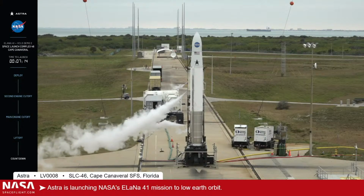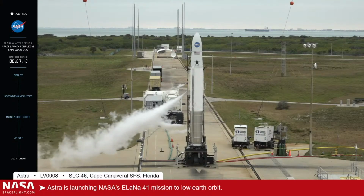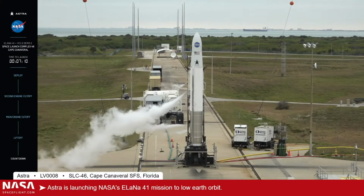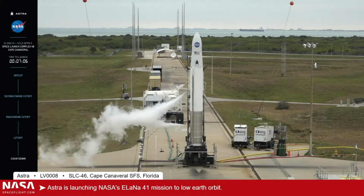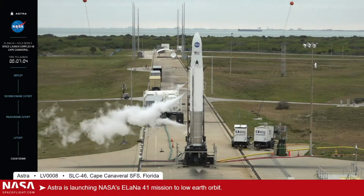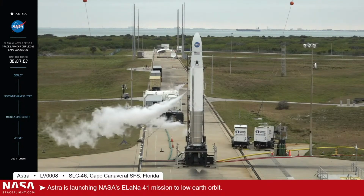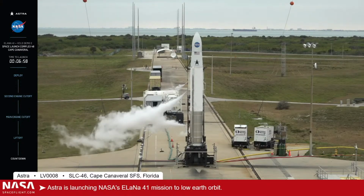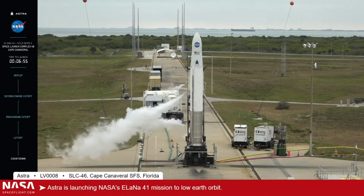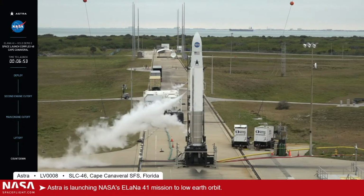Let's go ahead and listen back into the countdown net as the teams go through their final points. Should also point out that boat in the background is not an issue. That is outside the exclusion zone. Just realized you might see that in the view. I promise, the range is green, I'm told. The rocket is actually flying a different direction, so all good here. But as the teams get through these final steps, let's listen back into the countdown net.